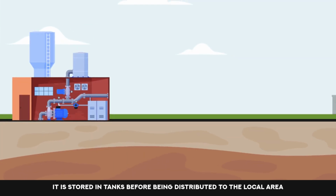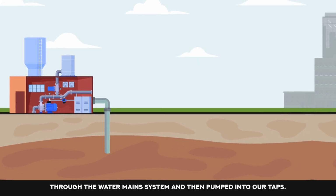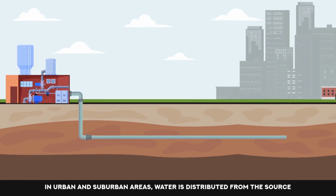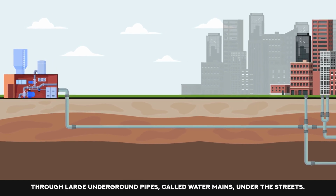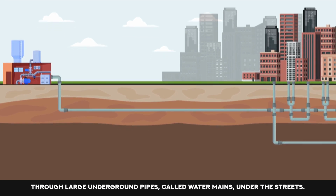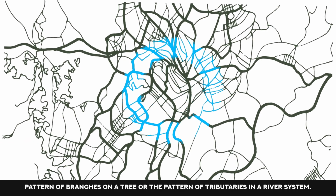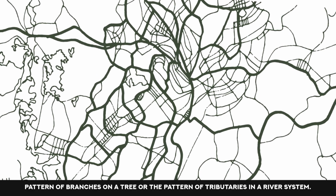It is stored in tanks before being distributed to the local area through the water main system, and then pumped into our taps. In urban and suburban areas, water is distributed from the source through large underground pipes called water mains under the streets. A map of the water mains in your town would look something like the pattern of branches on a tree, or the pattern of tributaries in a river system.